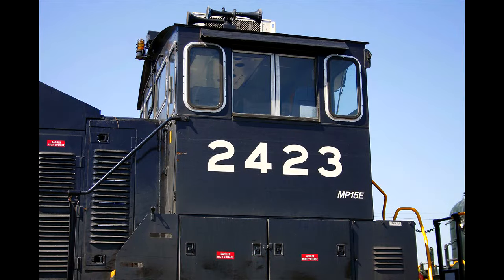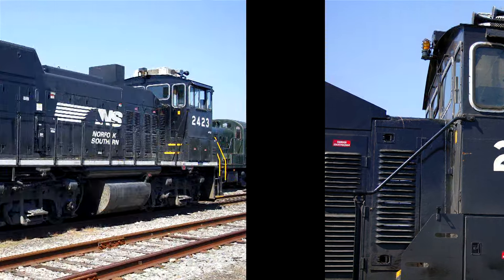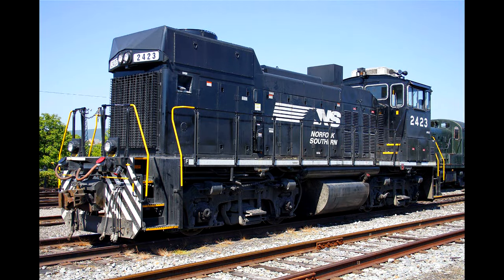The MP15E rebuild of the 1970s and 1980s EMD MP15DC units are used to switch rail cars in yard operations. They are being upgraded with electronic fuel injection to increase fuel efficiency and reduce emissions. The company has also developed a turbocharged prototype MP21E locomotive with a 2,000 horsepower engine that competes with the GP38-2 model. Some MP15Es have already been sold off by Norfolk Southern.